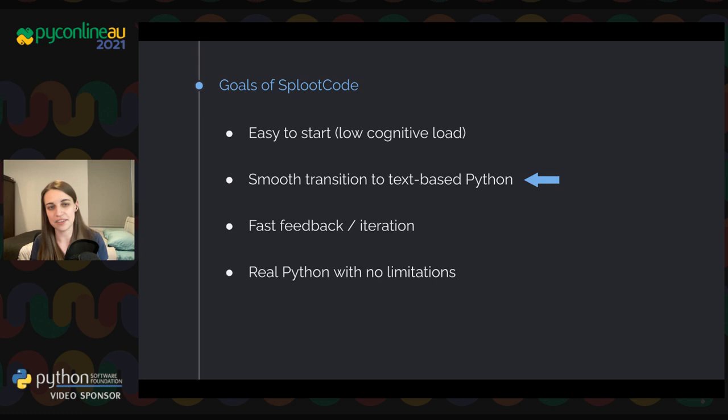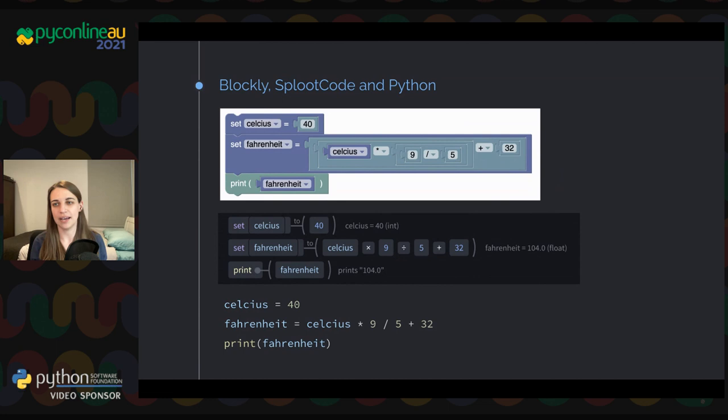But as for a smooth transition to text-based Python, the fact that you can navigate around with a cursor, and that you can enter the code by typing with an autocomplete, means that you get used to this idea that I can just type code with the keyboard. It takes fewer keystrokes, it takes less weird punctuation characters that are hard to type, but you are still typing code into the editor in the same way. It looks and feels closer to the way that text-based code looks and feels in a regular editor.